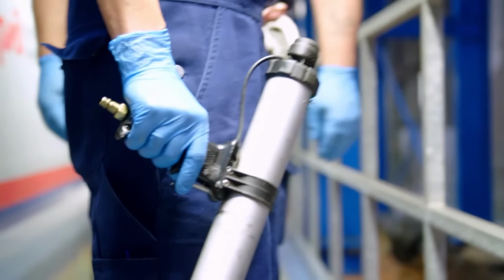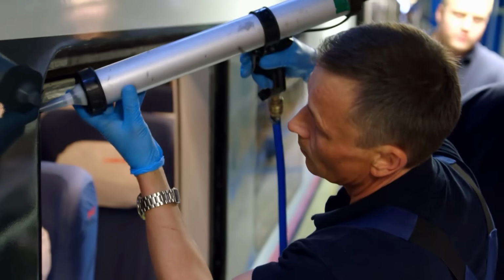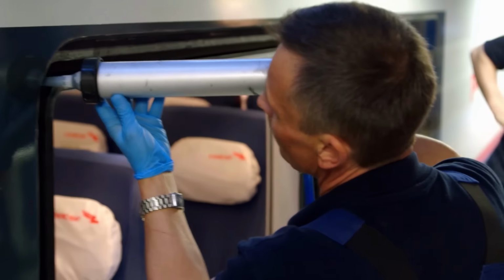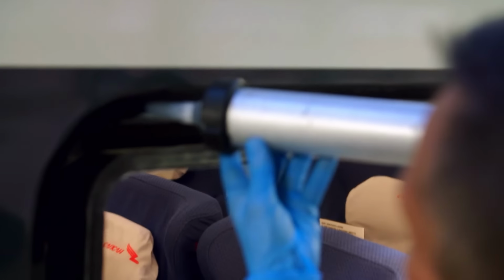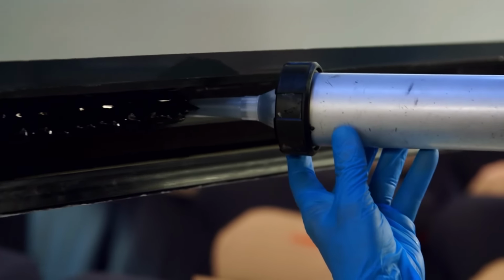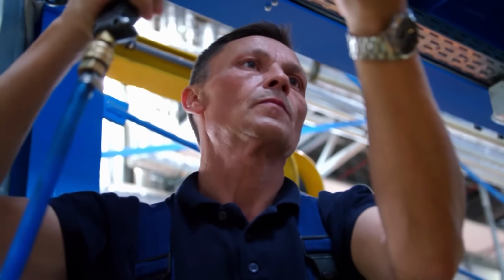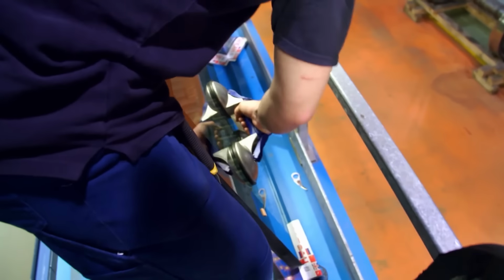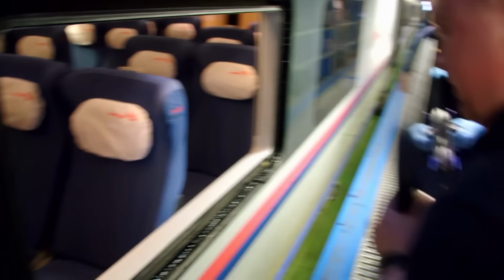On the outside of the train, technician Alexei and his colleagues prepared to install the new windows. The special adhesive is UV resistant and transforms into an extremely durable rubber mass while drying. A Sapsan window weighs about 20 kilos.